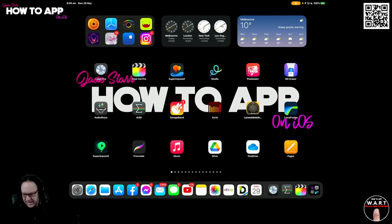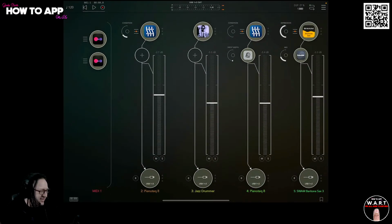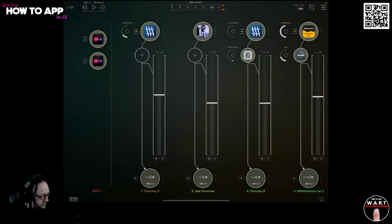Let's jump over now to AUM, where I've got a little project just to kick off some sounds. So in here we've got two chord jams running. I'm running a jazz, one of the jazz packs that are in here. I've got piano tech and a guitar from piano tech. It's a jazz drummer and a bit of swam sax to play here on my keyboard. Yep. So let's do that, shall we? I'll just mute.